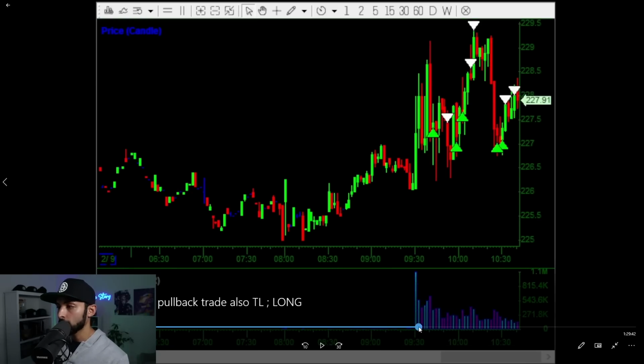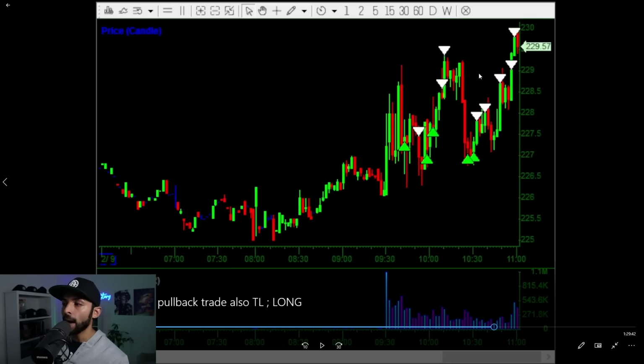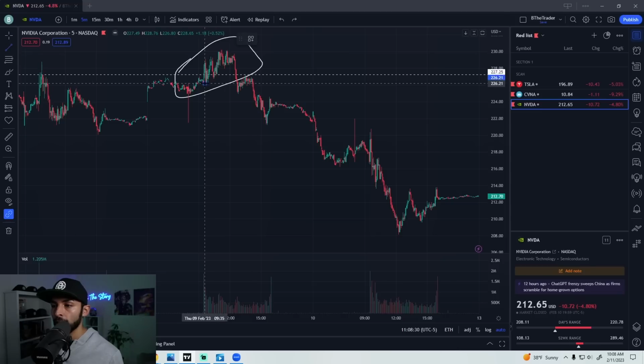So I ended up taking some off. I took some more off. Then we get a pop back up to the high of day. I'm taking a lot off there, but my goal is to ride the breakout because we're breaking out and we're riding this trend nicely. And you can see here, these highs are also trending. So I'm seeing a channel form. So you can see here a channel forming.